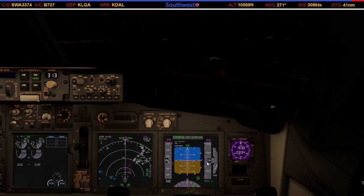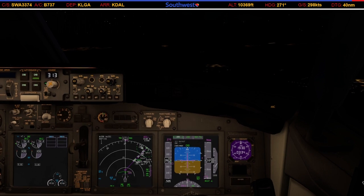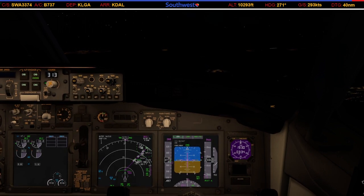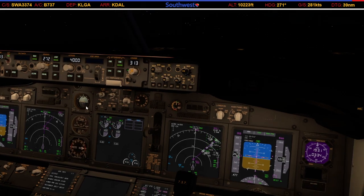Approach, good evening. Southwest 3374 is 10.5 descending, Mando 4, with Foxtrot. Southwest 3374, regional approach, descend and maintain 4000. Maintain 4000, Southwest 3374. We're number 5 behind Delta traffic. Same direction, altitude 5000. Airbus. All right, we're clear down to 4000.